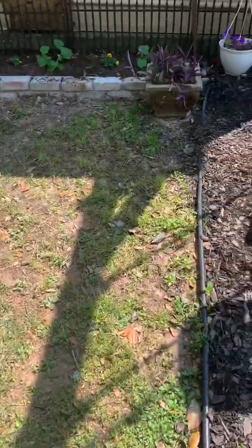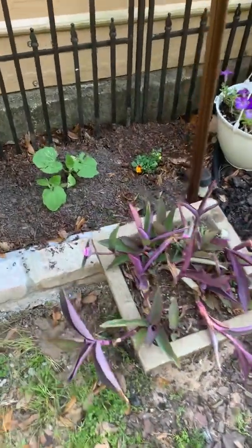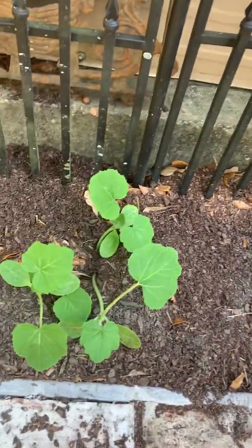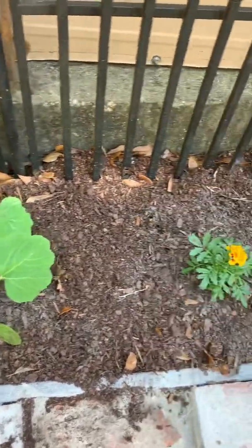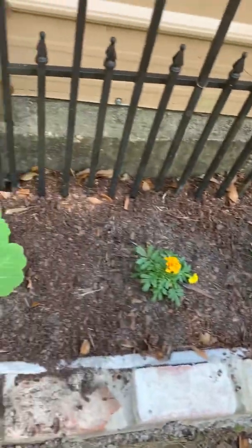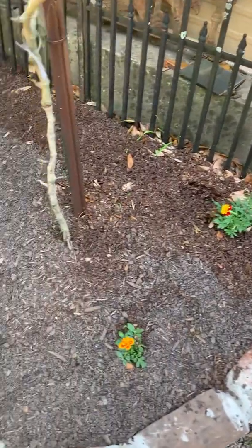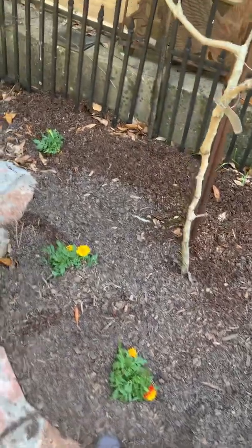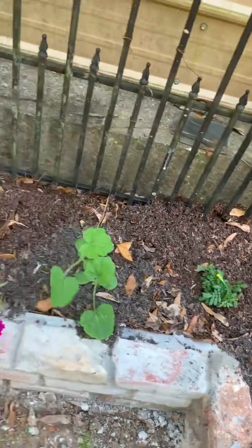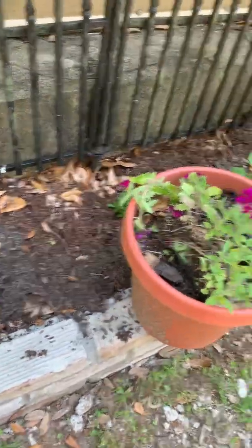I have a couple examples of companion planting in my garden. I'd like to show you. I have planted here yellow squash, and I have marigolds planted. Of course, the marigolds bring in those pollinators, those beneficial insects, such as butterflies, bees, etc. So I have marigolds and flowers planted all throughout my garden, along with my vegetables or whatever other crops I may be growing. This year I've sowed a lot of seeds in my garden.